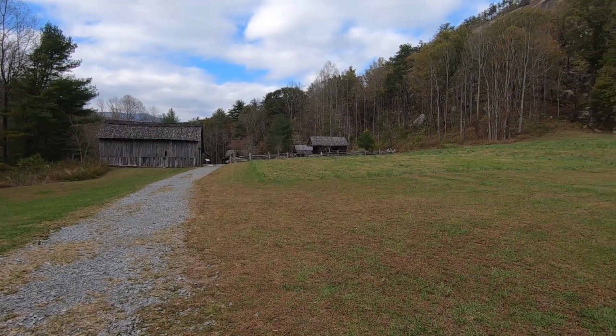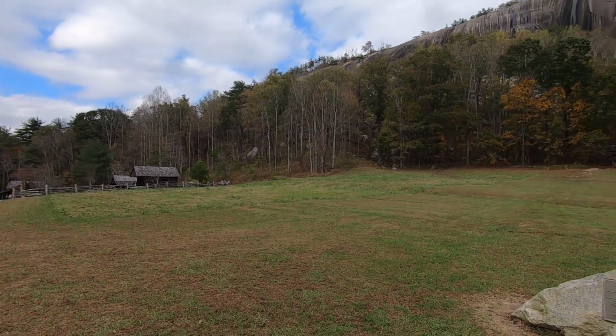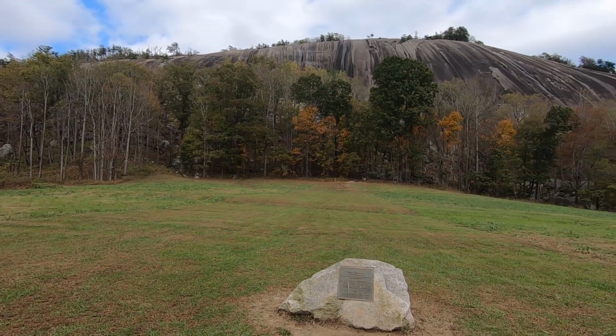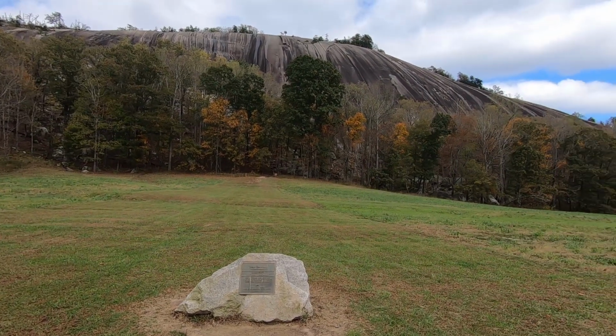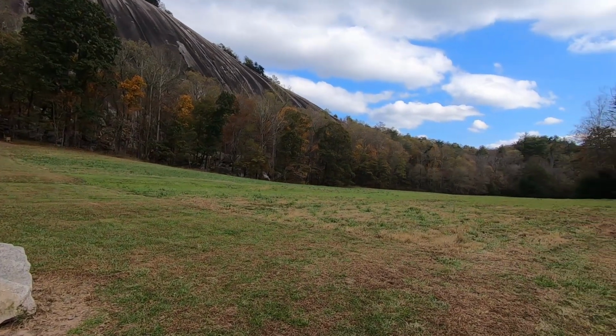I always love coming out here because I just think of the life that these people used to live, with a thriving homestead at the base of this incredible mountain. Doesn't seem like a bad life on a beautiful day like today.